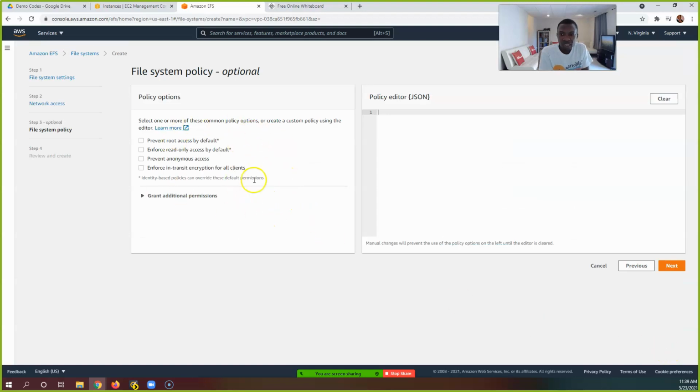Okay, we're not going to do any additional policies here. You can have some policies here to do some type of restrictions, but we're not going to do that. Whoever mounts to it can have permissions to read and write from it. But look at other options here, though. These are maybe requests from your senior engineer that when you create this EFS, please make sure you are enforcing in-transit encryption. You can enforce all of those using these policies right here. But here we're not going to do any of this. We're just going to click on next.